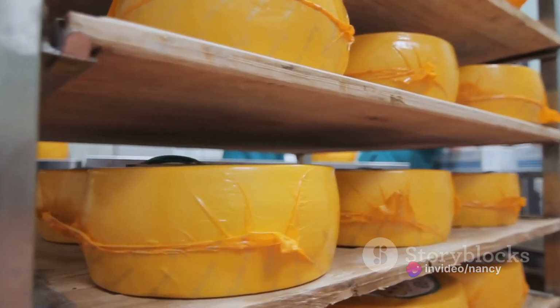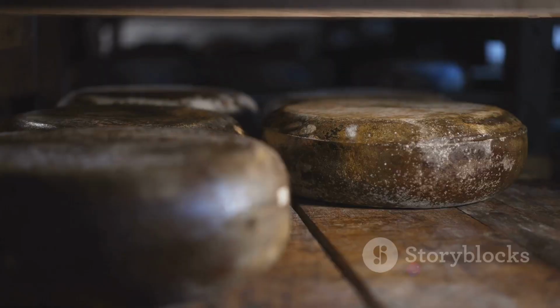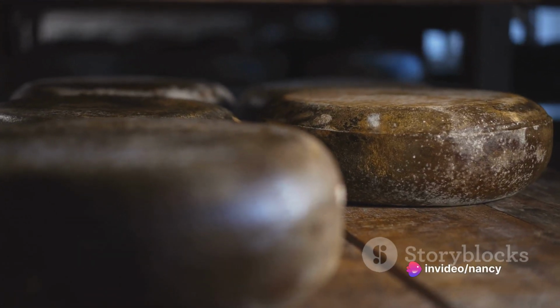Finally, the cheese is aged. Depending on the type of cheese you're making, this can take anywhere from a few days to several years. And there you have it! With a bit of patience and a few simple ingredients, you can create your own delicious homemade cheese.